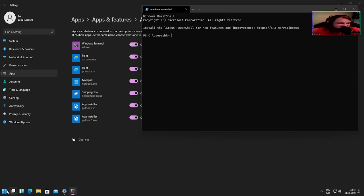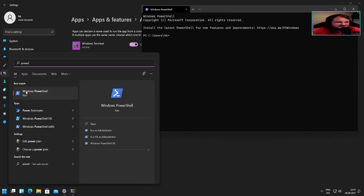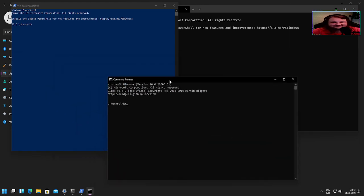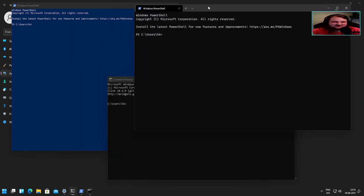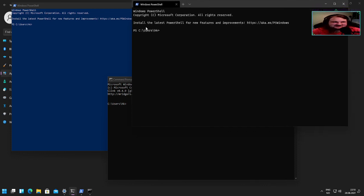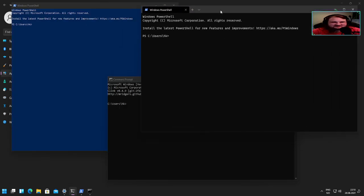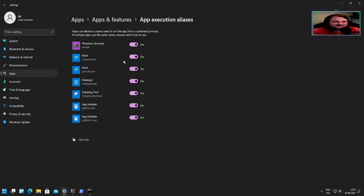We have the Windows terminal, we have the PowerShell command line, and we have the command prompt command line. vt.exe is literally just an alias for the Windows terminal. It's an alias because this is a Microsoft Store application. A Microsoft Store application doesn't actually have an exe file, so vt.exe is just an alias for it.